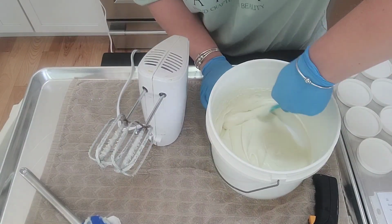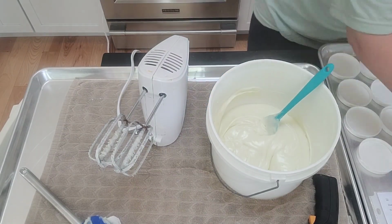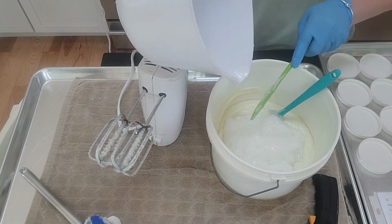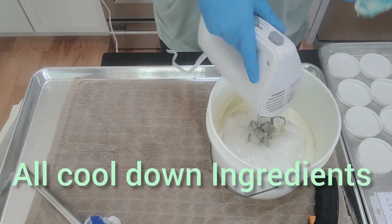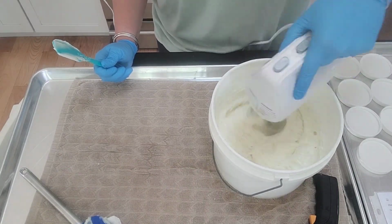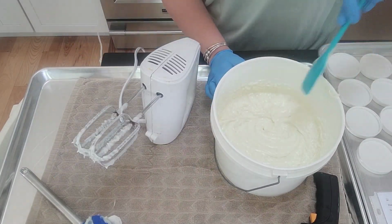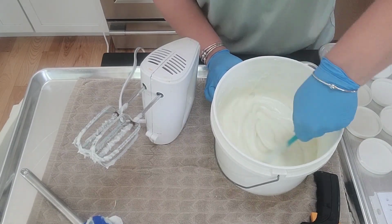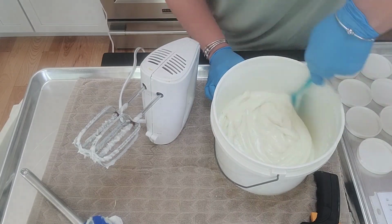This is one of my top sellers all throughout the year, especially in person when people get to test it. All of the cool down ingredients are going in. And I make sure that we're blended completely and it's nice and fluffy.